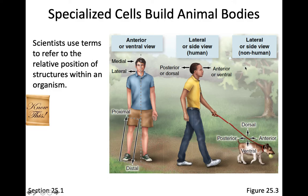The front position of view is anterior, and once again, posterior is the back. It's very easy to understand without having to say front, back, left, right, all of that. And over here, someone's looking at you. The closer to their body, towards the middle of their nose, is the medial, and the farther away is the lateral.